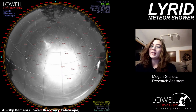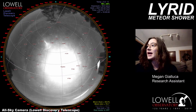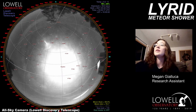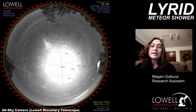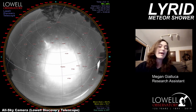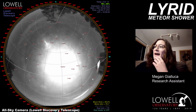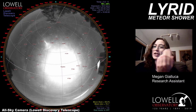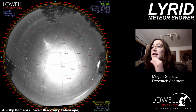Now up on your screen, you should be able to see the DCT all-sky camera. Super cool. It's showing the all-sky camera live right now at the Lowell Observatory's Lowell Discovery Telescope research site. Now, throughout the night, we're going to be able to keep an eye on this and look for actual meteors happening right now. Well, I guess there'll be a couple minutes in the past once we see them, but essentially right now, tonight. Just some things to point out on the all-sky camera.